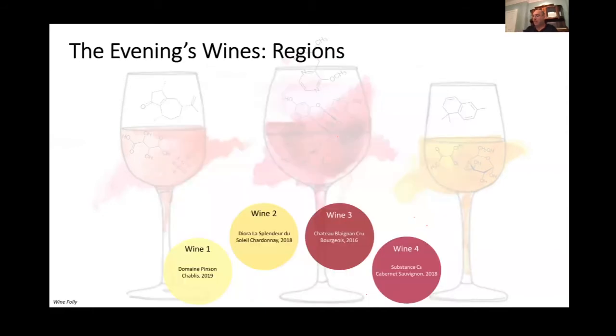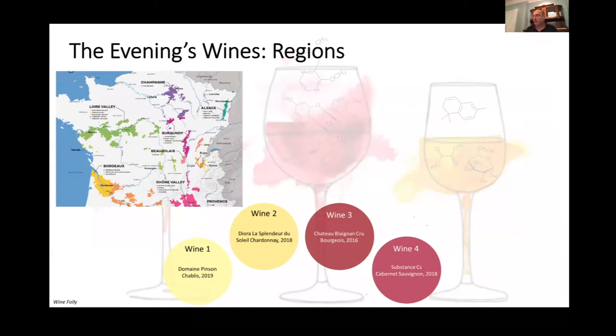And so we can talk a little bit about the specific regions that our wines are from tonight. The theme that we'll keep in mind here is that generally old world wines come from cooler climates and are made at least in a style that goes for a cooler climate. So maybe picking the grapes a little earlier than they otherwise would in the New World.